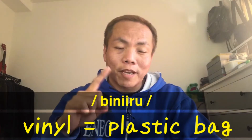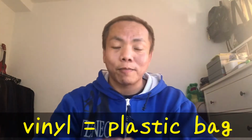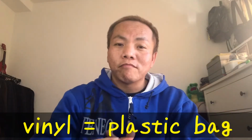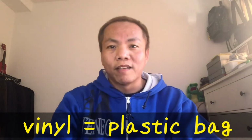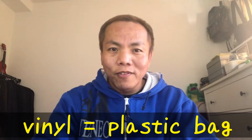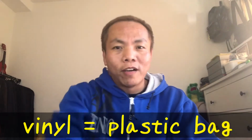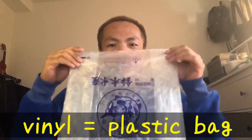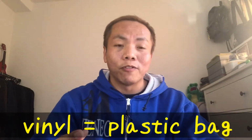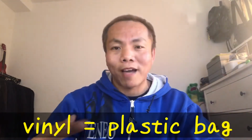But be careful when asking for biniru or plastic bags, because in Japan, most supermarkets don't give biniru for free. They would charge you like 5 yen or sometimes 4 yen for this kind of biniru or plastic bag. So it's better for you to bring your own bag or shopping bag.